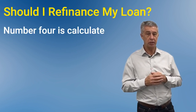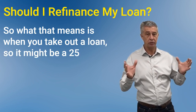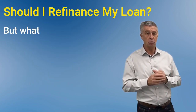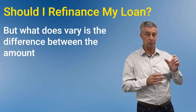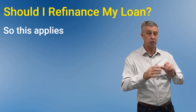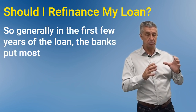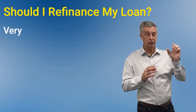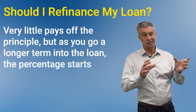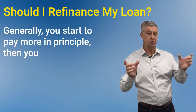Number four is calculate the amortization rate. What that means is when you take out a loan, so it might be a 25 or 30 year loan, the repayments spaced over those 30 years will remain the same, but what does vary is the difference between the amount each month going towards the principal and the amount going towards the interest. So this applies if you're looking at a P&I loan. Generally in the first few years of the loan, the banks put most of that monthly payment towards the interest, very little pays off the principal. But as you go a longer term into the loan, the percentage starts to swing, and about halfway through the loan term, generally, you start to pay more in principal than you do in interest.